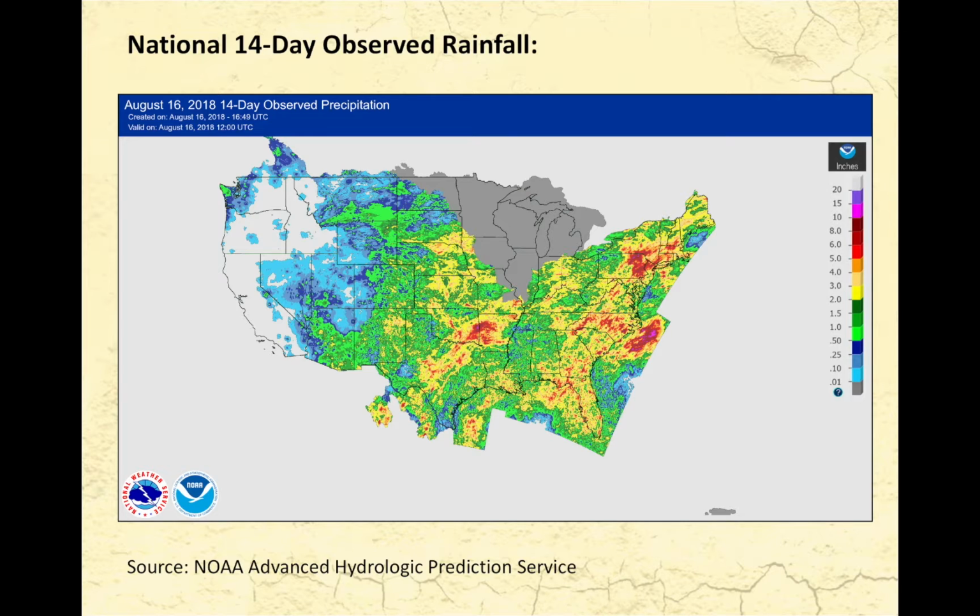Here's that rainfall I just mentioned for the entire country over the last 14 days. The eastern 2/3 of the U.S. got pretty saturated with locally higher amounts of 6+ inches of precipitation. These maps generally jibe well with the Drought Monitor maps, and here we see the lack of moisture out west where drought's the most intense right now.